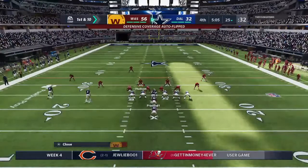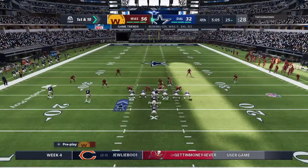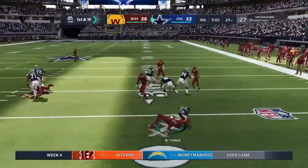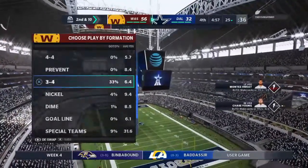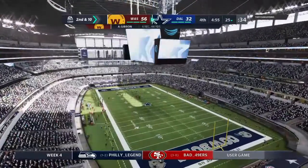About set for this next drive by the Cowboys offense. So the drive's going to start with Pollard. And just no chance of turning the corner. He can only get back to the line of scrimmage. 2nd and 10 coming up. That time they're able to bottle him up, but he's having a really nice game.